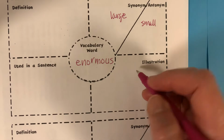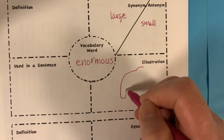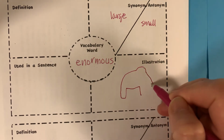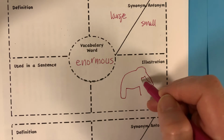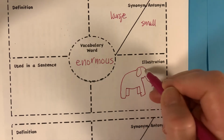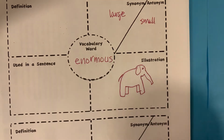An illustration, I think I'm going to just draw a giant. Can you tell what I'm drawing? It's kind of a rough picture there. Can you tell what that is? It's an elephant with a big ear. This elephant is enormous. It's really, really big.